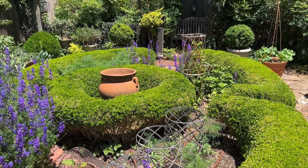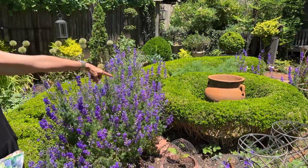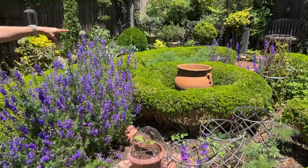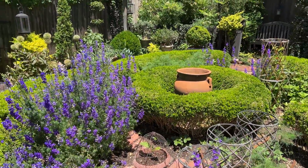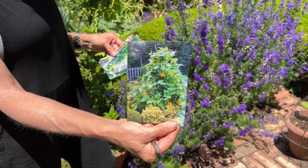When the boys were little, I would grow different things in the middle. I grew Baby Boo pumpkins one year and Jack-Be-Littles, little pumpkins, and my kids got great delight out of that. But again, that was a lot of work.